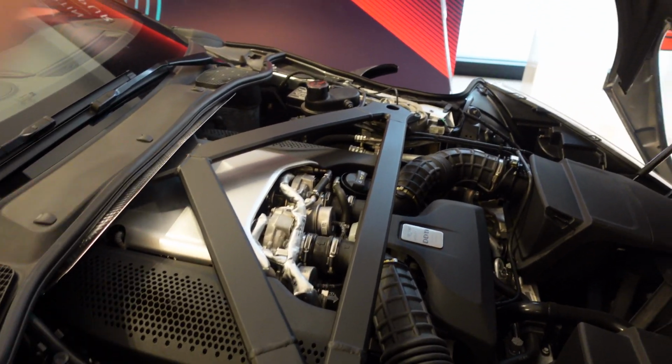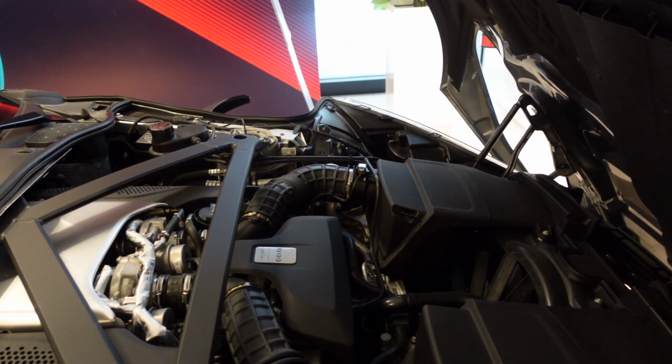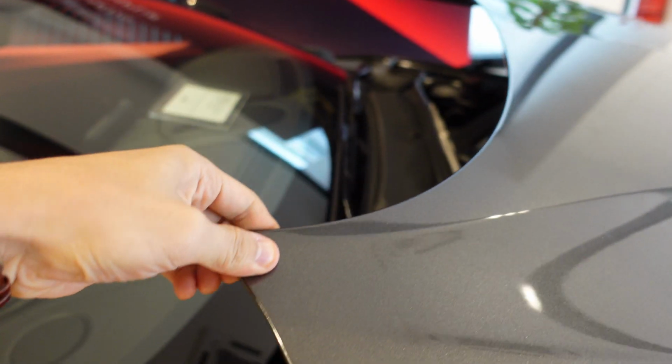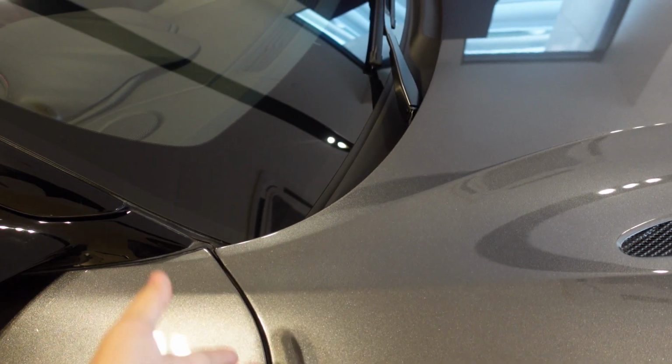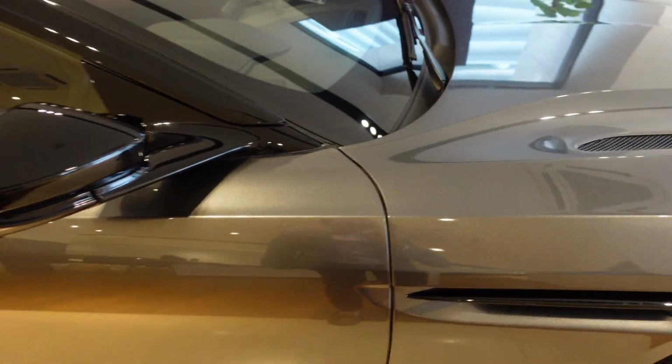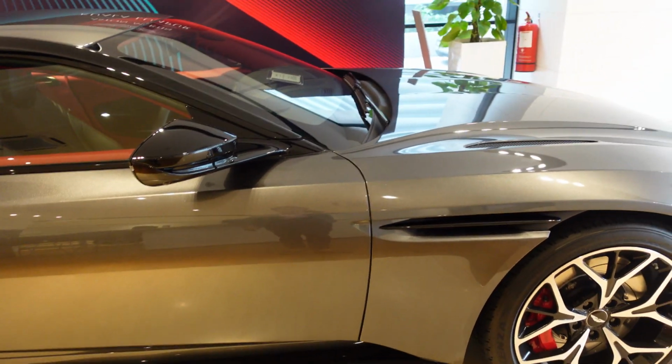And the other thing that's really cool about this car is how it closes as well. This car is so luxury that even when you close the hood, guess what? It has comfort close, soft close. Wow, wow, wow.